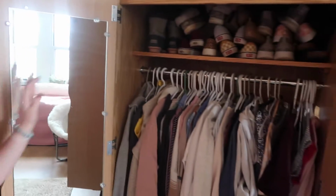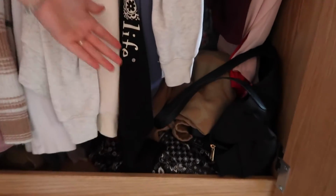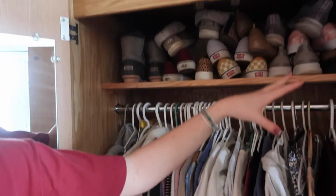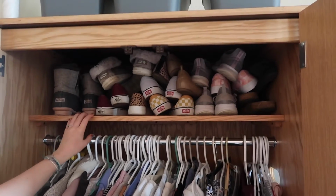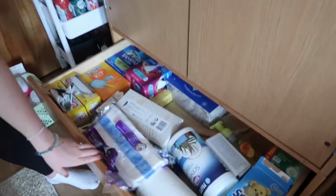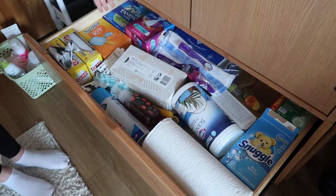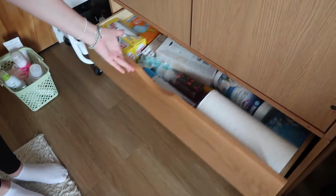There's a little mirror that comes in most of the IU chests, I think all of them. But I have all my clothes. I have my overnight bag for when I leave this place. I have my purse. Then I have all the shoes, which I have way too many shoes, but they all fit up here, which I find really nice. So that is a very nice addition. Top drawer, more cleaning supplies. This is basically all cleaning supplies. Wow. And feminine care. Yeah, that's pretty much it.